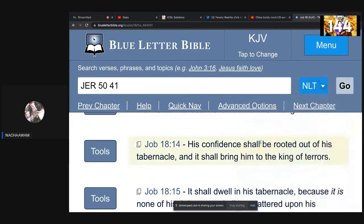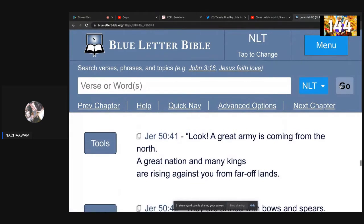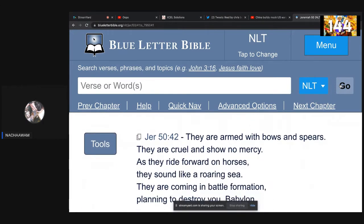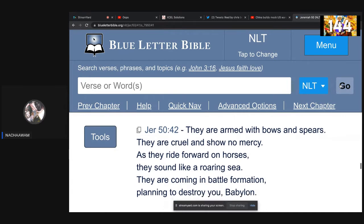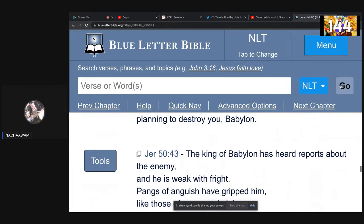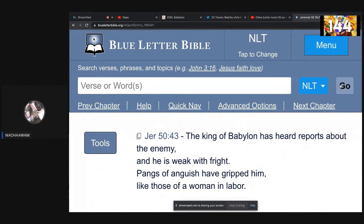Okay. And it says, look, a great army is coming from the north, a great nation, and many kings are rising against you from far off lands. They are armed with bows and spears. They are cruel and show no mercy. As they ride forth on horses, they sound like a roaring sea. They are coming in battle formation, planning to destroy you, Babylon. The king of Babylon has heard reports about the enemy, and he is weak with fright.